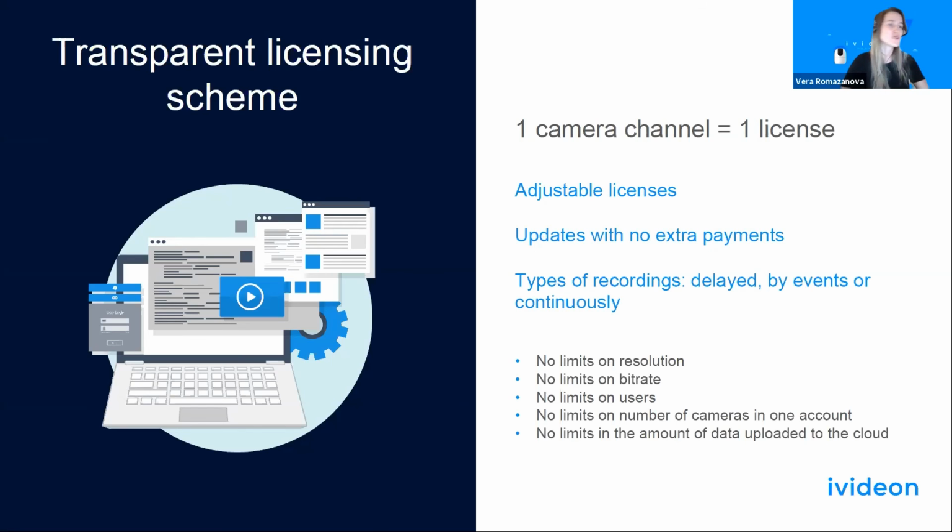All updates and new developments will be available in the interface right after the release. No need to monitor the market. You have access to all new functionality in your account. The number of cameras in the account is unlimited.